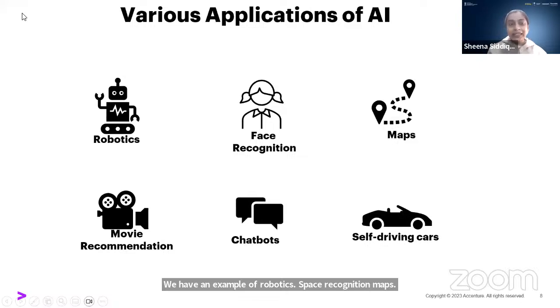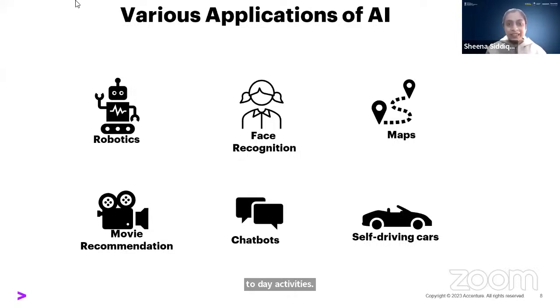And I'm sure that at least more than 50% of these applications you would have used yourself, right? For example, if I talk about face recognition, it's there in our phones, right? Maps, we all are using maps for our day-to-day activities, right? And even chatbots, they are everywhere. Any website that you go to right now, you have a chatbot. So all of these applications are being powered by AI.